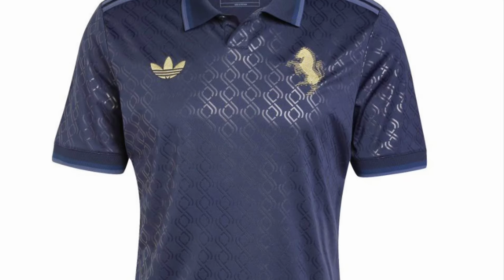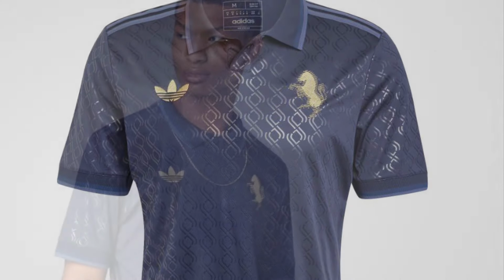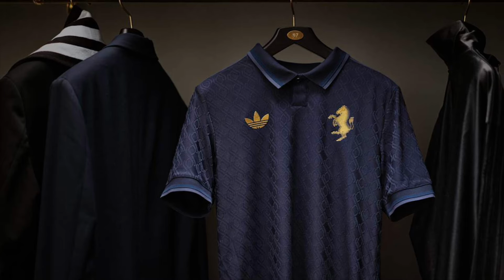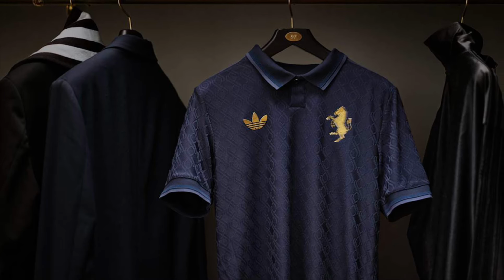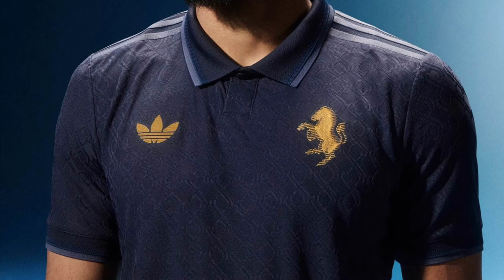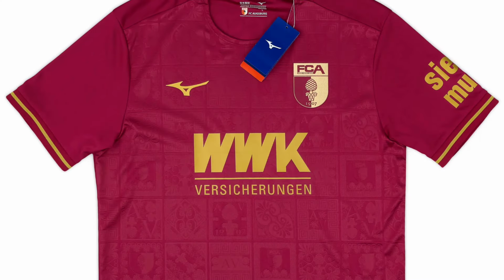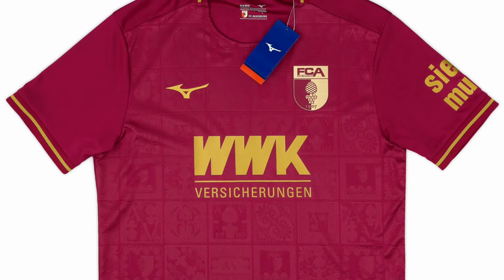Next up, Serie A. I've gone for the Juventus third kit. It's dark blue with a nice pattern and gold logos. It's also got the Juventus zebra in gold instead of the actual badge, and I think this looks really cool. It's not the kind of thing you'd imagine a football kit to look like, but this is still a really nice shirt. Now let's move on to the Bundesliga, and I've chosen FC Augsburg's new kit.